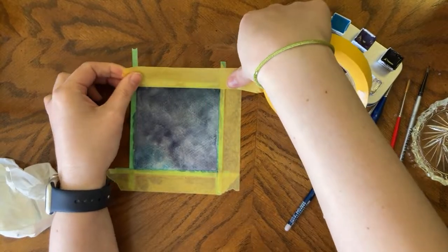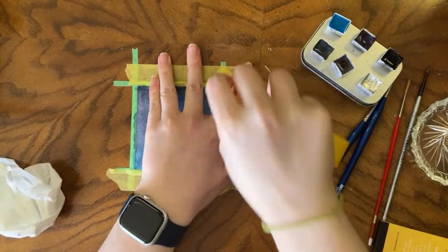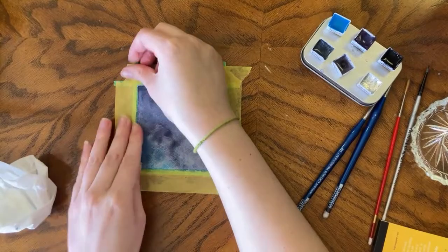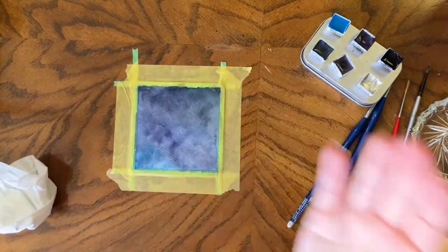I actually like this piece so far, sort of. Galaxies are never my favorite. I think you can make them look really cool, I'm just not great at them. I think I've only done one that I absolutely loved in my life. And really, this background is far more galaxy than it's supposed to be. It's also still wet.